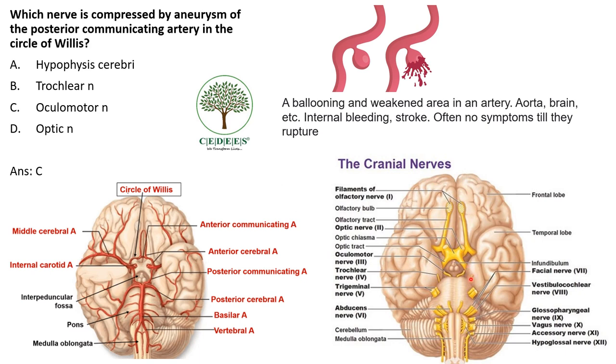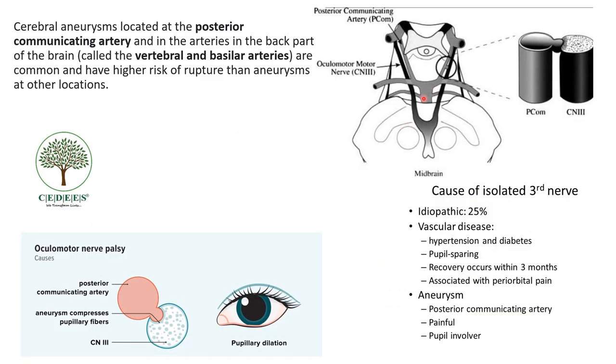So we see that the trochlear nerve is coming out from here, so it's a little farther away from the posterior communicating artery. And we have the oculomotor nerve. Okay, this over here is the oculomotor nerve, and the optic nerve. This entire thing is the optic chiasma, and this is the optic nerve. So we see that most of these structures are close to the posterior communicating artery. Okay, now. But the closest of all is actually the oculomotor nerve. It almost runs parallel to the posterior communicating artery.